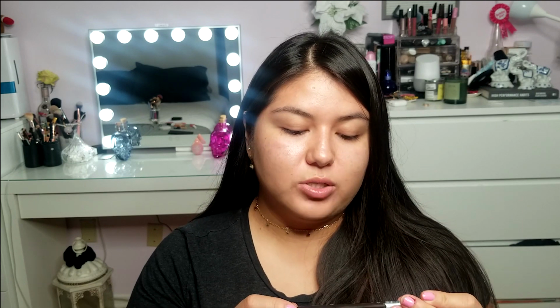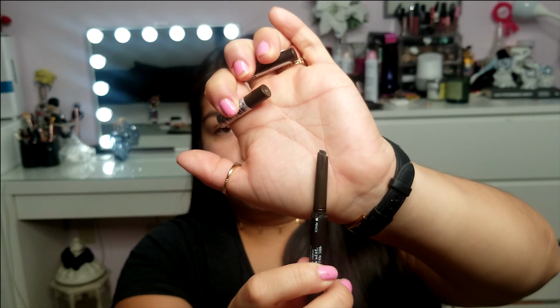And then I got this brow pencil by Etude House. This is the drawing eyebrow, and it comes with the little spoolie on one side and then the pencil on the other side.